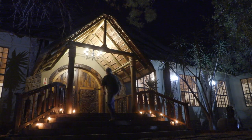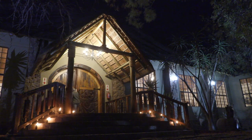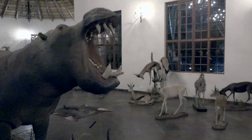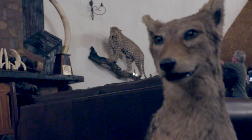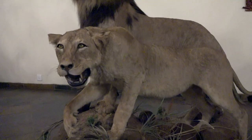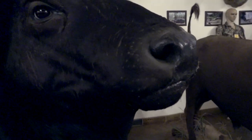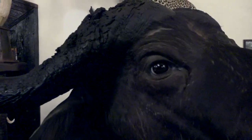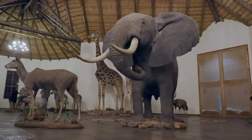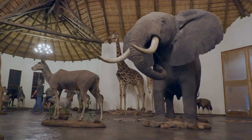Matswani Safaris is not your typical safari lodge, with more amenities than we had time to take advantage of. But I did make time after dinner to get an up-close look at the outstanding trophy room on the grounds. Exactly how high do the ceilings have to be for a full mount elephant or giraffe?